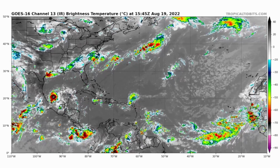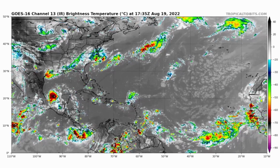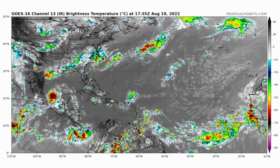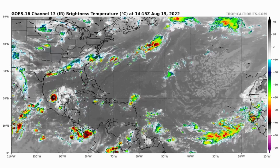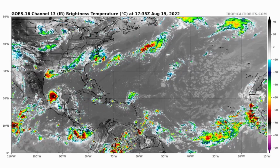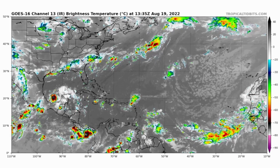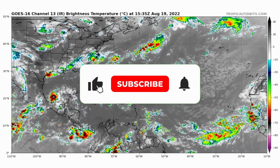Good afternoon, everyone. This is an update on the tropics for August 19, 2022. We have a bunch to talk about today. We have a lot of updates on now Invest 99L in the Gulf of Mexico. We also do have a lot of model updates on the tropical wave coming off of Western Africa, and this could become possibly a late August hurricane, but we will see later in the video here.